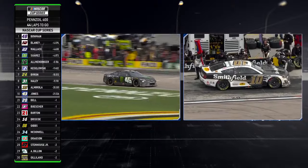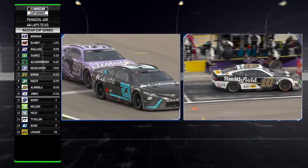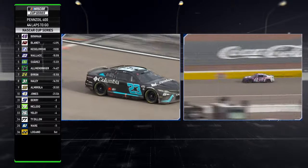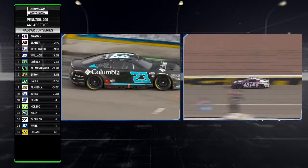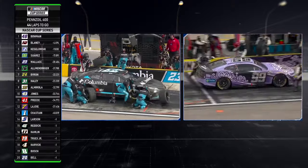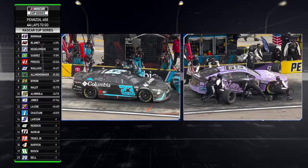Eric Jones, Noah Gragson, Aric Almirola all on pit road. Here comes Bubba Wallace. Regan. Bubba Wallace steadily been moving forward all day long. The car is still too tight right now, though. He can't be aggressive with the front end through the corners like he wants to be. Daniel Suarez finishing up his stop. Justin Haley in. Allmendinger in.